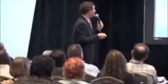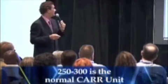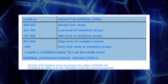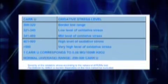So we ended up taking a healthy subject sample of 5,000 people, and we measured what their normal free radical activity would be. And it was determined that around 250 to 300 CARR units is what a normal average human being is, a healthy person, between 250 and 300. That's our baseline. Between 300 and 320 is your borderline range where you're creating excess free radicals. 321 to 340, you've got a low level of oxidative stress. 341 to 400 is a mid-level of oxidative stress. 401 to 500 is a high level of oxidative stress. And above 500, call 911. You're in trouble.